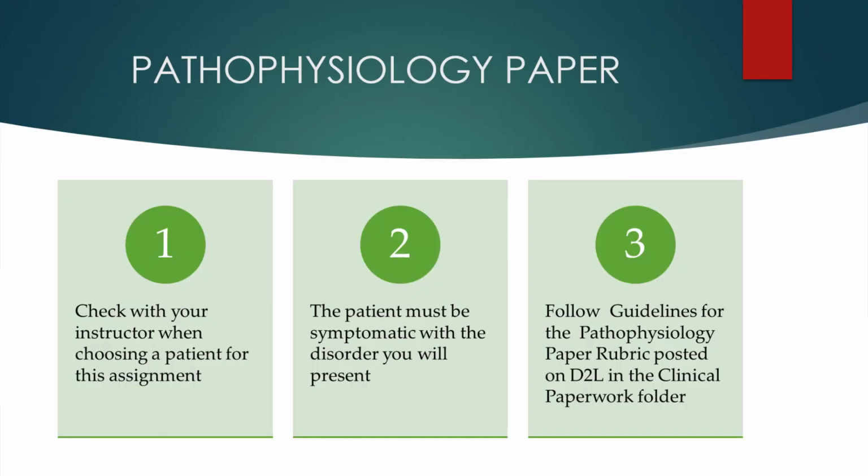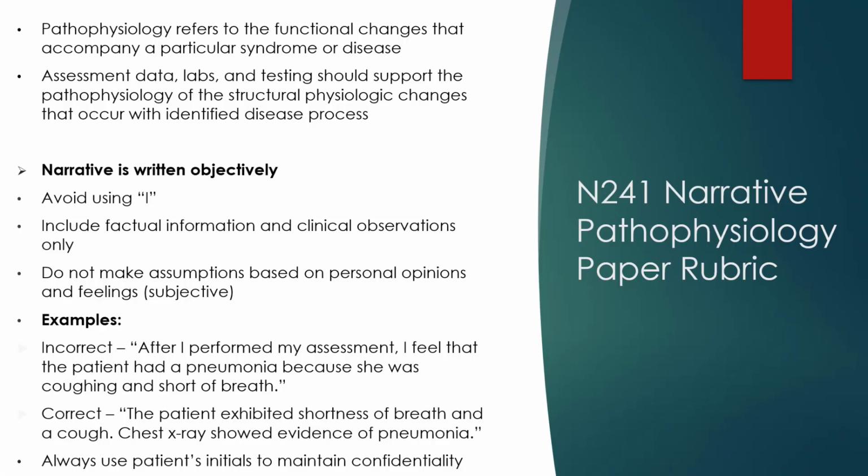Again, just like 240, check with your instructor as far as the appropriate patient to choose for your patho paper. You want to make sure you choose a patient that was symptomatic for the disorder that you're choosing, and then follow the guidelines for the patho paper as listed on the rubric within the D2L clinical course shell. These slides give you more information. Again, this is exactly what you did in 240.